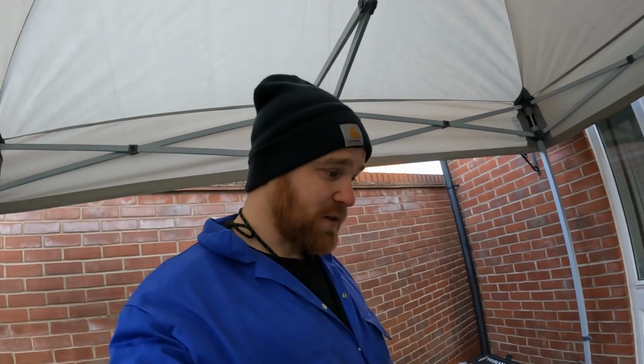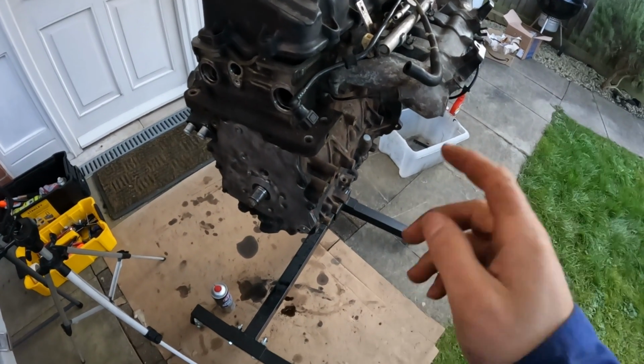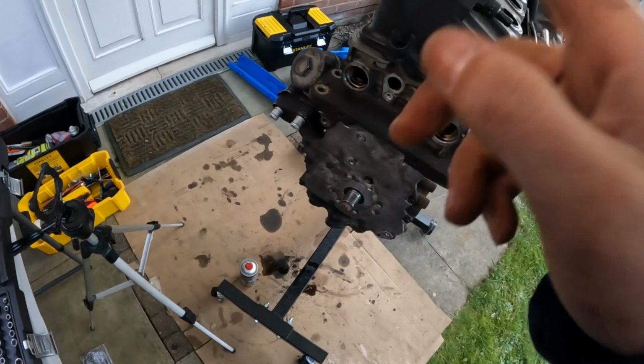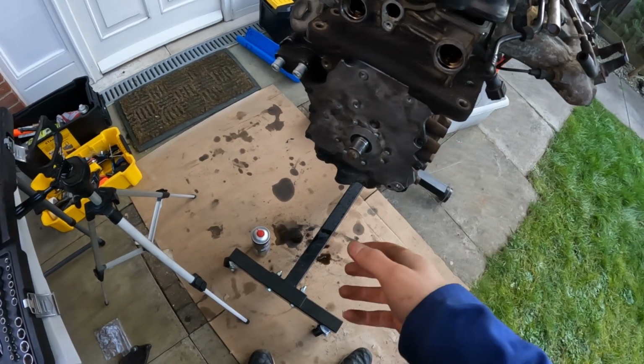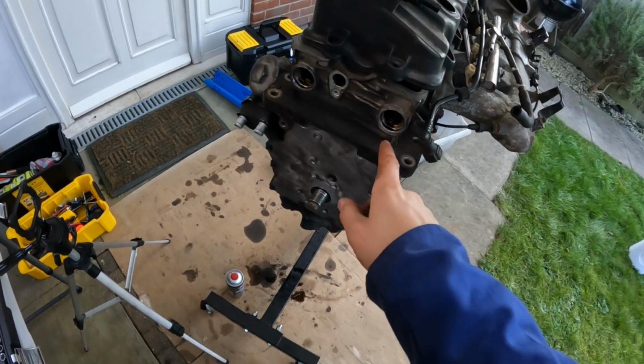Now really the only thing for me to do is just start assembling all of the parts on the engine again. So I'm going to need to put the alternator back on. We've got the supercharger, the water pump, chain tensioner, the auxiliary belt, the pulley, the idler, all of the little bits and bobs, put the bungs back in here. So it's just kind of just reassembly really, just in reverse. So I'm just going to crack on.